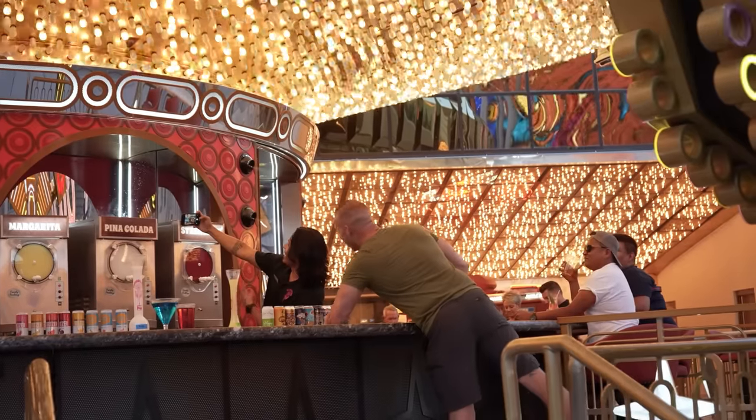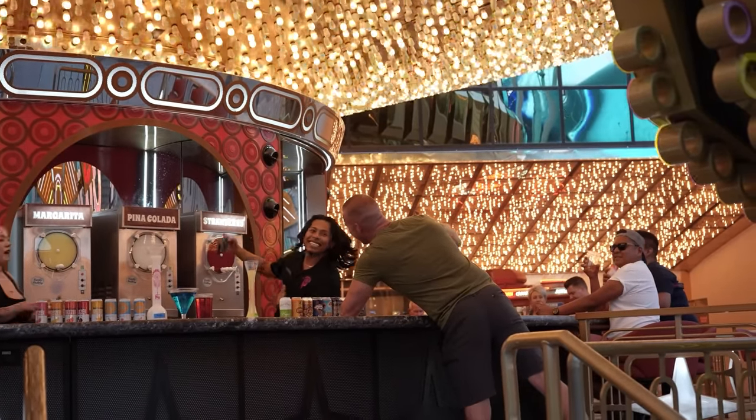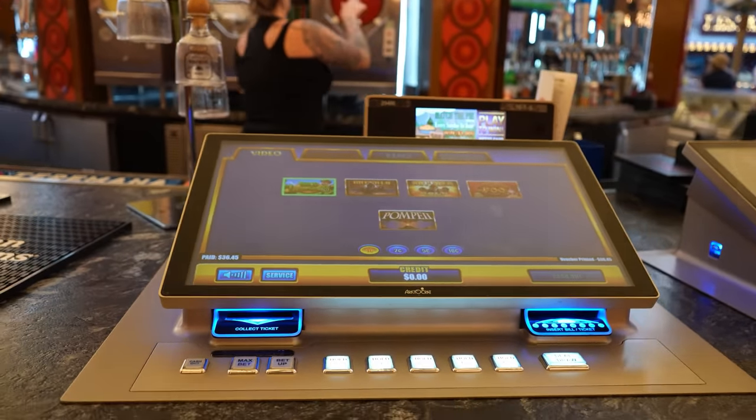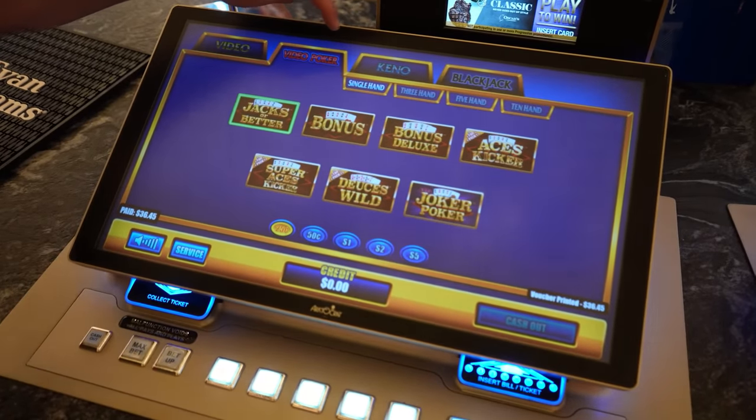Now this bar, if you want to get a beer, they're going to be $7 and up, cocktails $14 and up, and as of the making of this video, they do have machines at the bar top that you can play. So they have slots, video poker, keno, and blackjack on there.